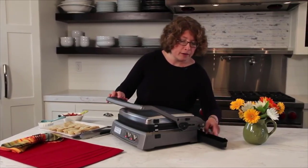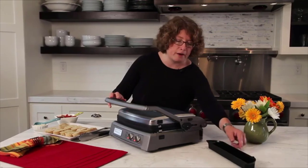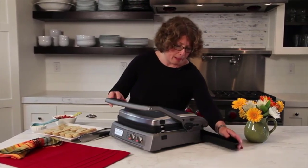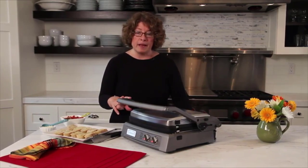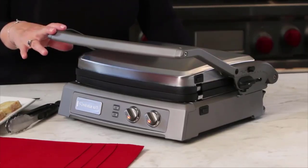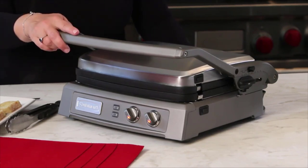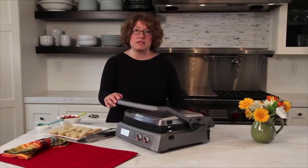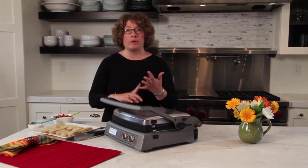So over here, I'm going to slide this out so you can see it. This is your removable drip tray. It's very generous. Slide that back in. In the back, it also has a cord wrap. And like I said, it's beautifully constructed. It's a really smart design where this handle then becomes the leg. And I mentioned that it has six positions. And in those positions, you can do anything like cook bone-in meat.